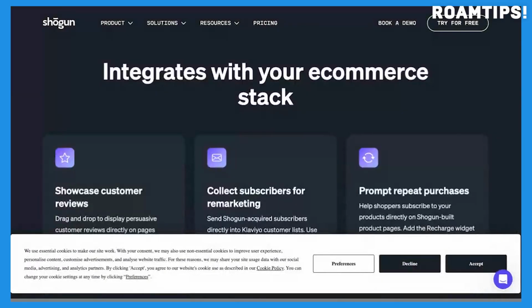What makes Shogun a compelling option for online businesses is its intuitive drag-and-drop interface, eliminating the need for coding expertise. You can easily add elements like text, images, videos, and call-to-action buttons, arranging them precisely how you envision. Furthermore, Shogun offers a library of pre-built templates to jumpstart your design process.